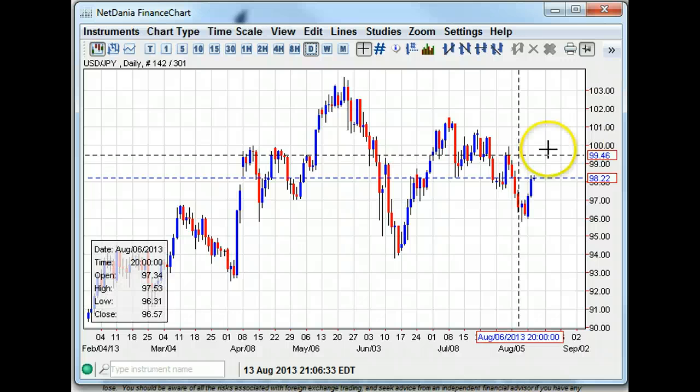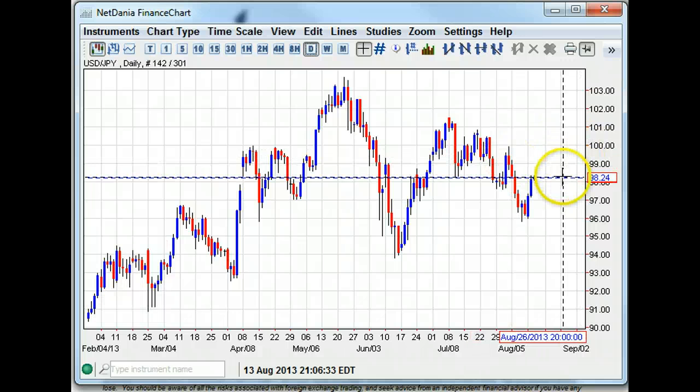They are close. They're within 10 basis points of recent highs. But in order for dollar yen to really kind of bust through, we've got to see that positive momentum develop. And I think it may not be happening just yet.